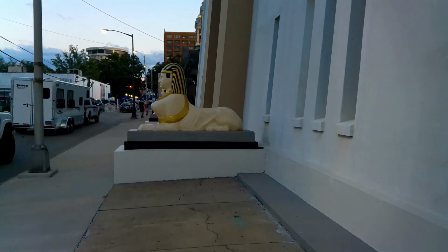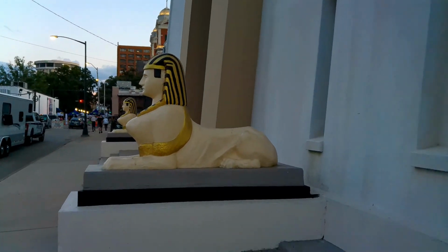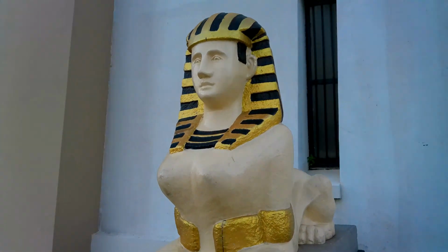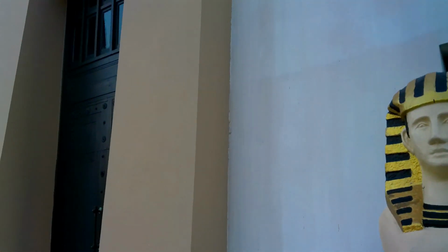Listed on the National Register of Historic Places, the Scottish Rite Temple, now known as the Temple Downtown, was originally built as a meeting place for the ancient and accepted Scottish Rite of Freemasonry in the 1920s. Today, it is a wonderfully unique meeting venue used for parties, conventions, weddings, and other events.